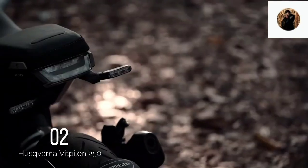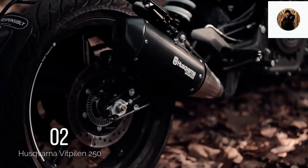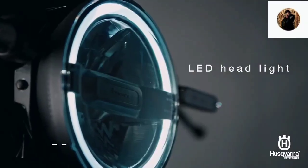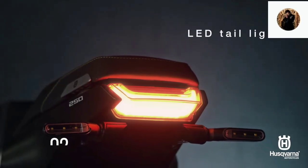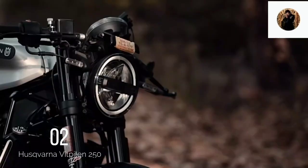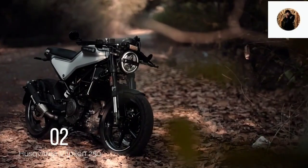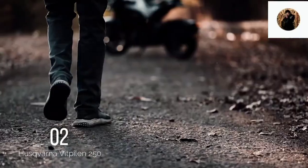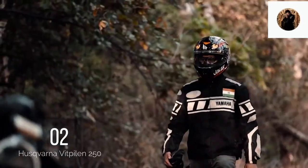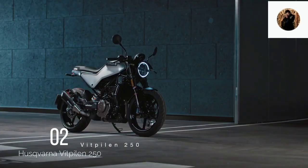Engine: 249.07 cc, liquid-cooled DOHC single-cylinder. Power: 30.57 bhp at 9,500 rpm. Torque: 25 Nm at 7,500 rpm. Weight: 163.8 kilograms. The Vitpilen 250 delivers a neo-retro cafe racer aesthetic fused with modern naked bike dynamics.